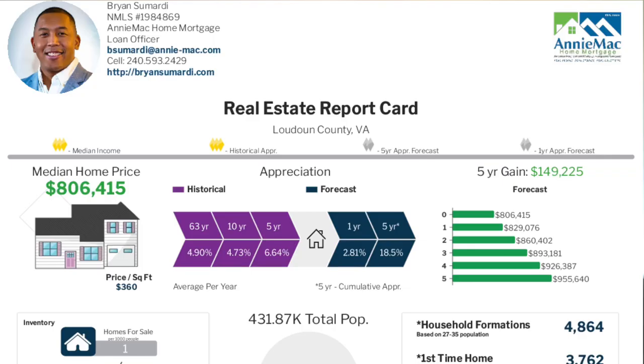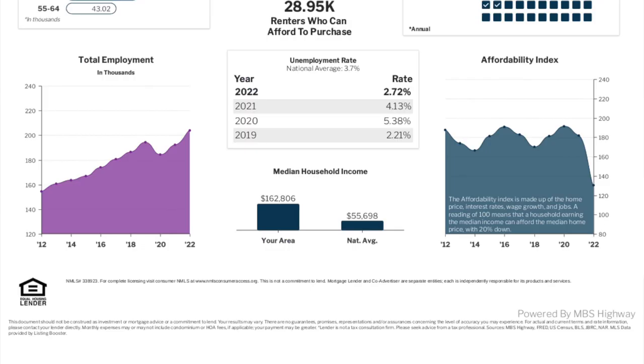The cost of living in Ashburn is relatively high. Housing prices can be steep, and property taxes can add to the expenses. However, the quality of life and amenities may offset these expenses. The median home price in Ashburn, Virginia is roughly $806,000, and the current median household income is around $162,000.